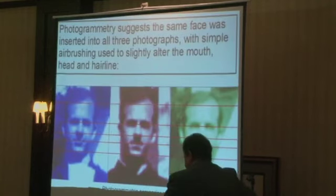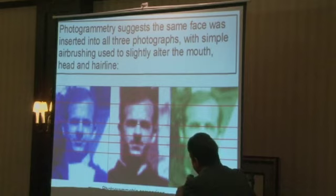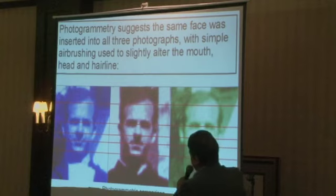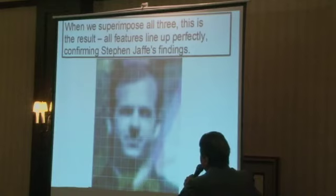Now, let's move on to the technology. Photogrammetry suggests the same face was inserted, just like Jaffe said before, into all 3 photographs, with simple airbrushing used to slightly alter the mouth, head, and hairline. Again, photogrammetry is where we set the images side by side and we run lines across. Okay, when we line everything up, as you can see, the nose, the mouth, the chin, and everything lines up perfectly here. When we superimpose all 3 of them, this is the result. Again, all features line up perfectly, confirming Stephen Jaffe's findings.